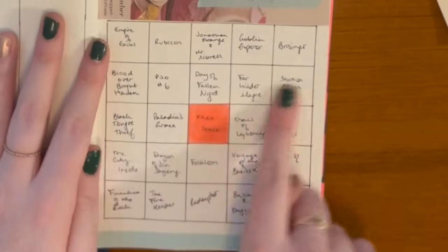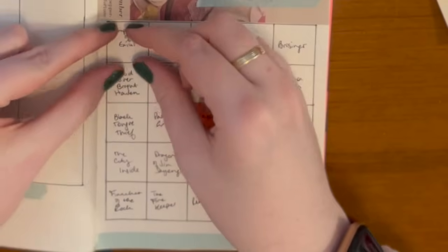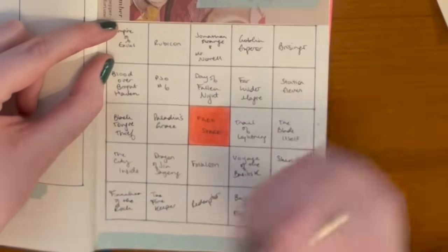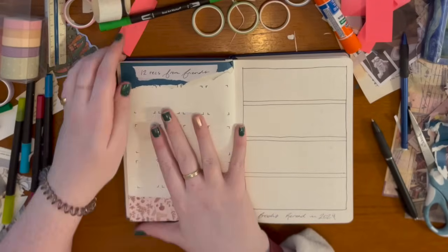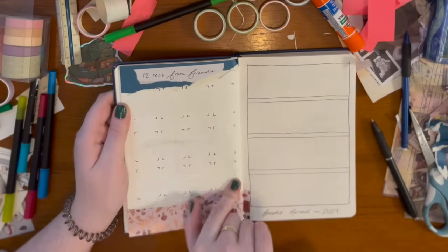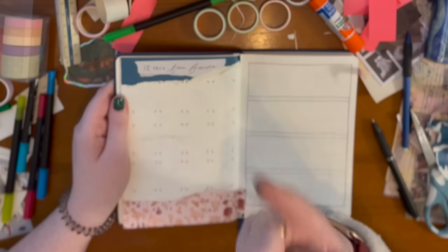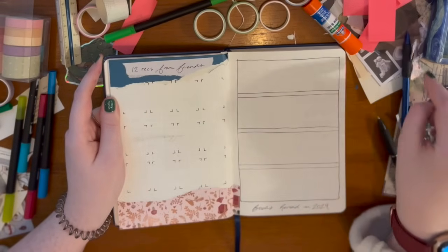And I used books all on my TBR. I don't know whether I'm going to print out little squares of the covers as I finish them, or if I'm just going to color them in. I will decide as I finish. And then the 12 recs from friends, I'm going to go through this and write them down. There's a photo on my phone, which I'm currently using to film this on. So I will go through and I will find that and I will add them in.